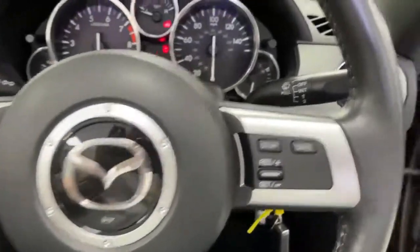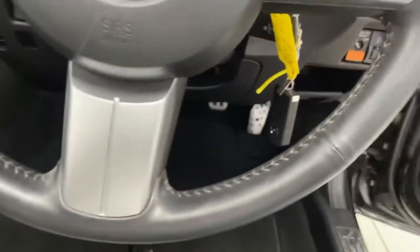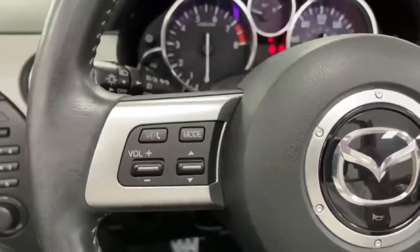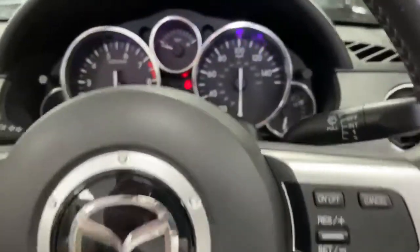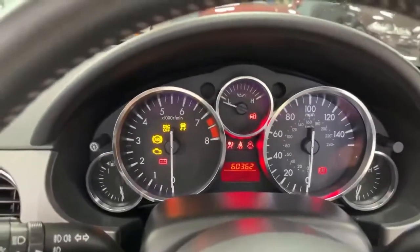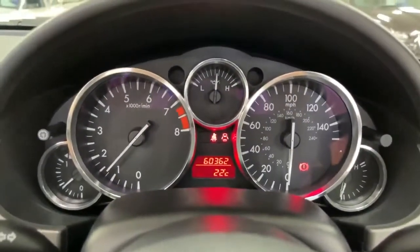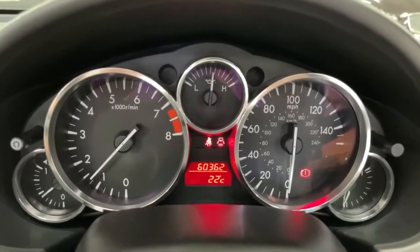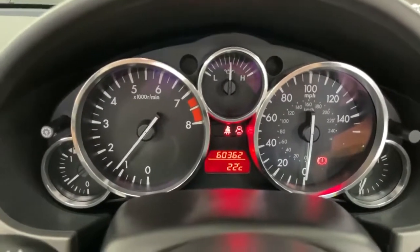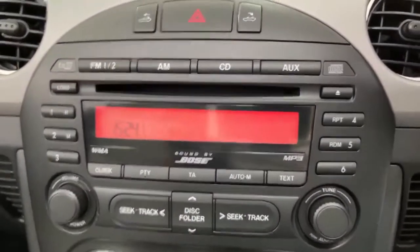So here from the driver's seat, we can see the steering wheel is in good condition all the way around. On the left-hand side of the wheel, you get your volume controls. On the right-hand side of the wheel, cruise control. If I start the car up, you'll see the current mileage. Let's just turn that air conditioning off. Current mileage is 60,362. There are no warning lights on the dash that shouldn't be there. Absolutely lovely. Up the top here, you get your roof controls, radio CD, like I said, with the Bose.